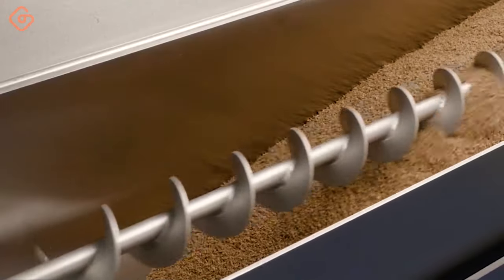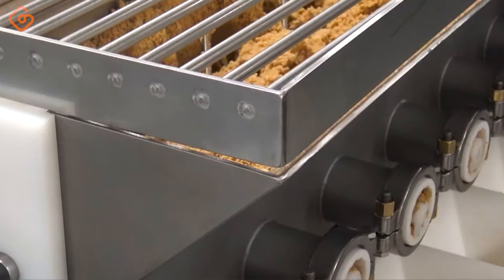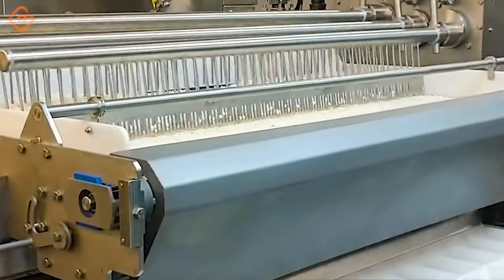Whether it's applying a thin layer of cream on your favorite cake, sprinkling crystallized sugar on sugar cookies, or topping streusel on your morning baked goods.